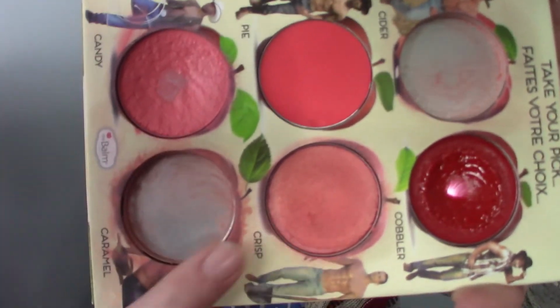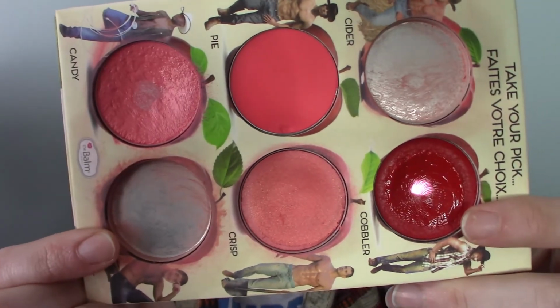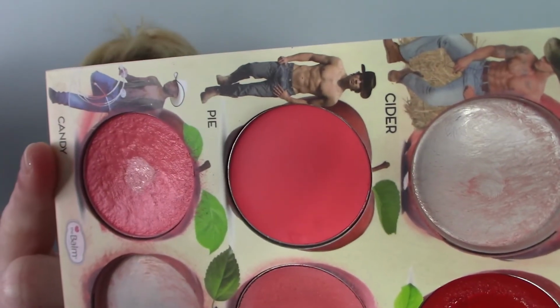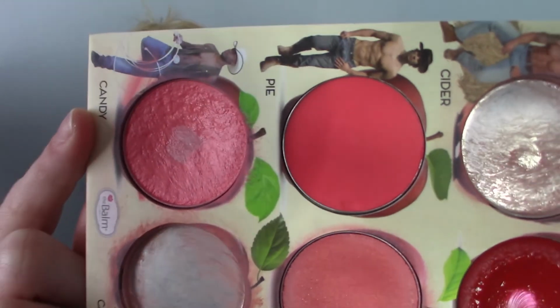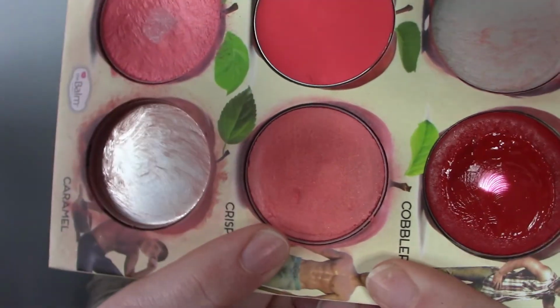As you can see, the 2 in the corners are the 2 that we finished off. Cobbler down here, this really vibrant red shade already has pan in it. And then, yeah, you can tell right there. This shade, which I believe is Candy, already has pan in it as well. Crisp, I have used a fair bit. I don't know if you can tell, there's a dip in here.